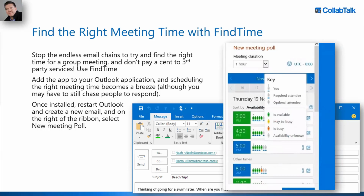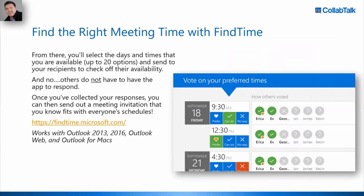Once you've completed that, then it inserts that into the body of your email and you send it out. First off, an important question to be answered there is, do you have to have the app to be able to respond? No, you don't. So the people receiving this, it'll be in the body of the email. It's out to this cloud service. That's why this relies on the cloud service.